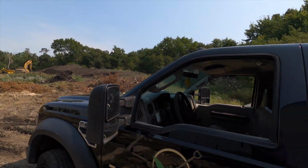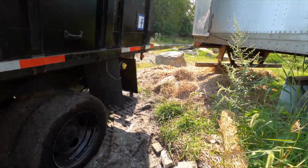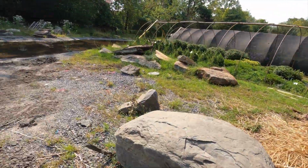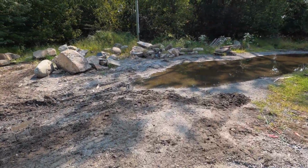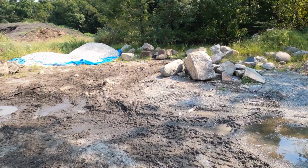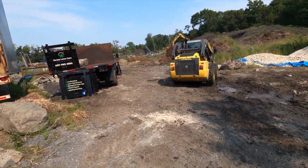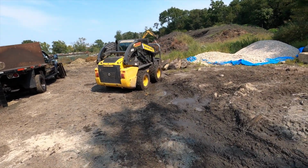Coming to you live. We're at a local nursery right here, picking up some boulders for this job. Let's take a look. It's quite muddy. Ooh. Got 7,000 pounds of boulders going to the back. We got some nice ones.